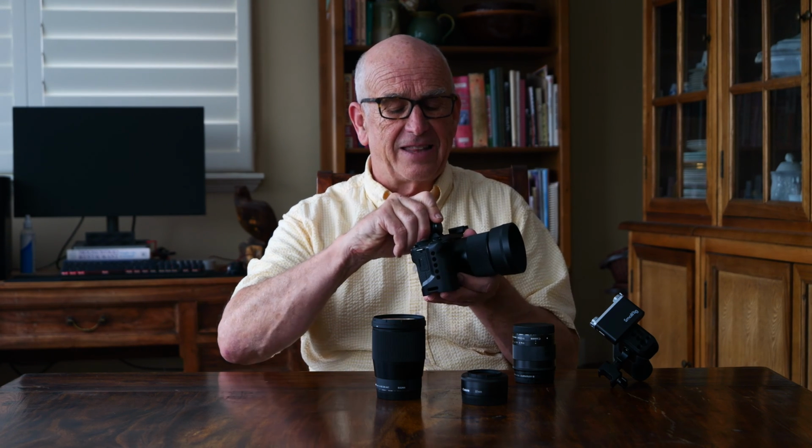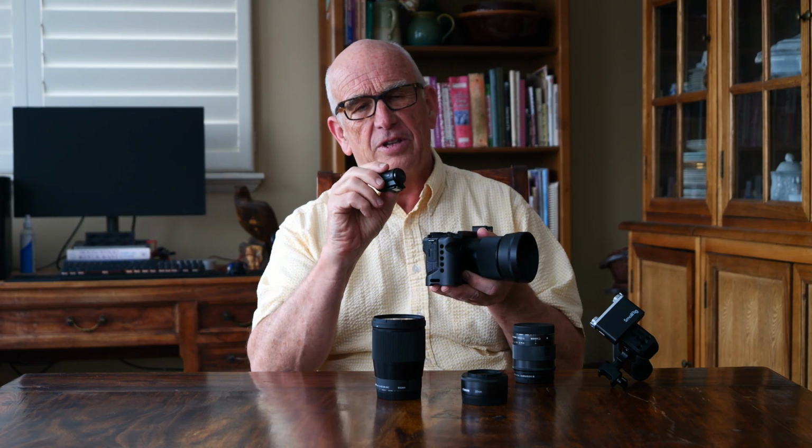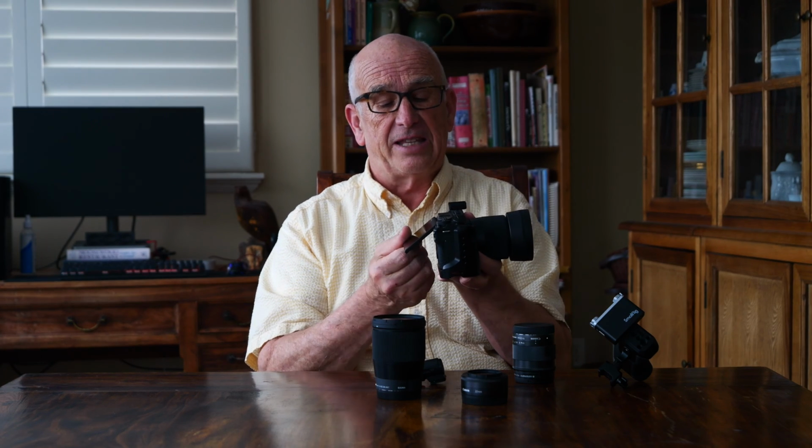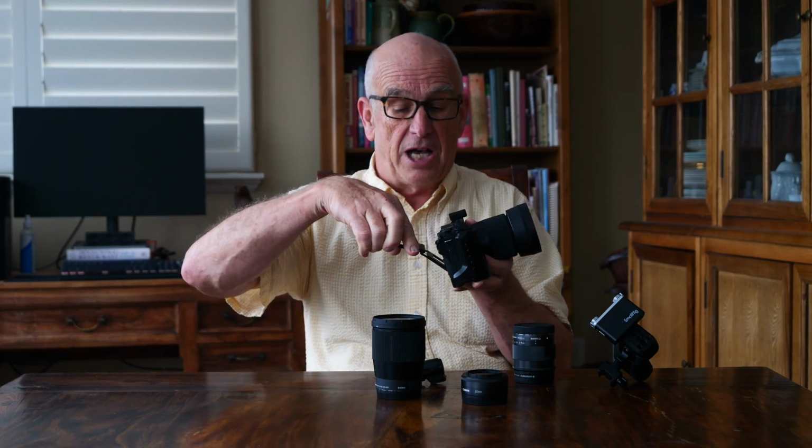So a criticism of this camera is the fact that the viewfinder is an accessory. You must have this to get full enjoyment out of the camera, and you're better off trying to buy the camera with this included because you're going to pay less. Okay, so the screen on the back is great, and I love the fact that it flips up like this and comes out and flips down and flips up.